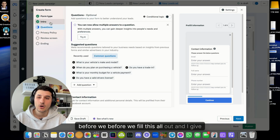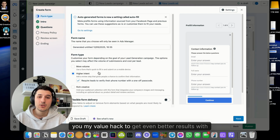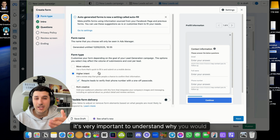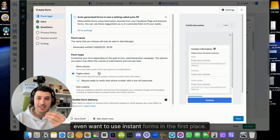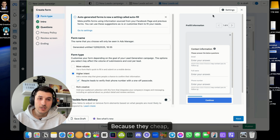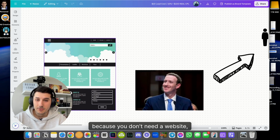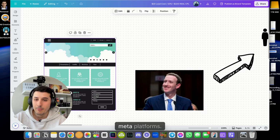Before we fill this all out and I give you my value hack to get even better results with Instant Forms, it's very important to understand why you would even want to use Instant Forms in the first place. Because they're cheap, right? But why is that? Well, because you don't need a website, right? Everything is done inside Meta platforms.